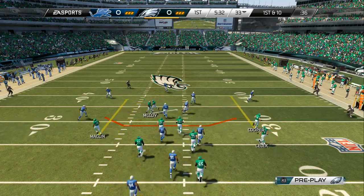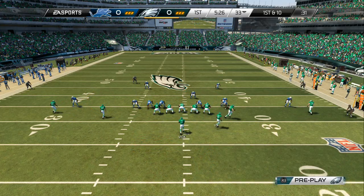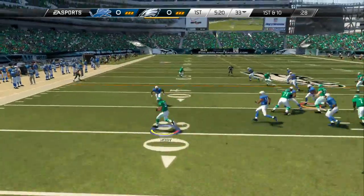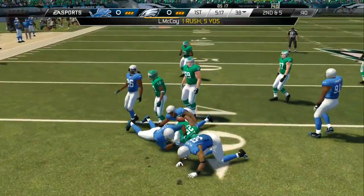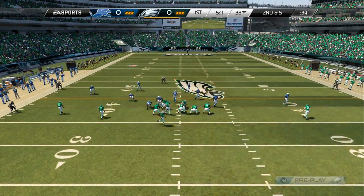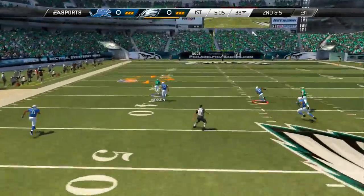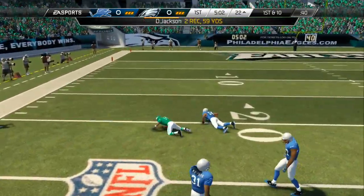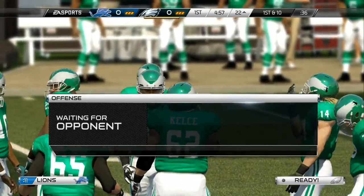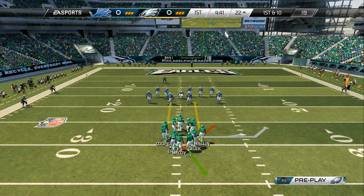I think we've heard this expression about 7,000 times. It's a passing league, so we all know that. So you've got to be able to throw the football and pick up some first downs. You just can't come out there and play man-to-man every play and think that's going to work. You've got to mix in some zones, some blitzes, and then occasionally go man-to-man coverage.